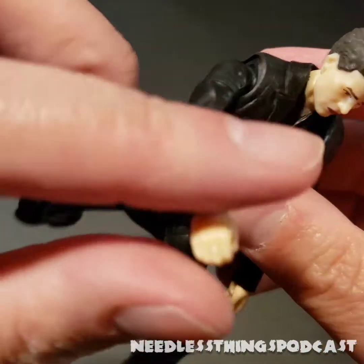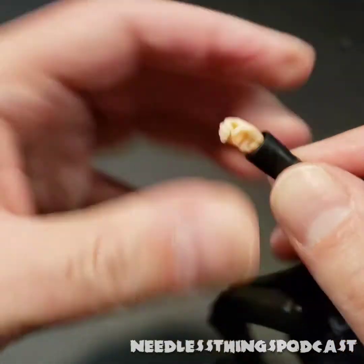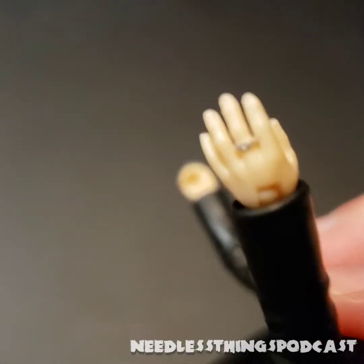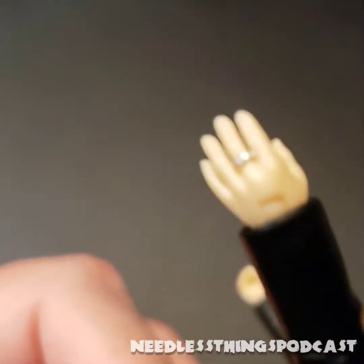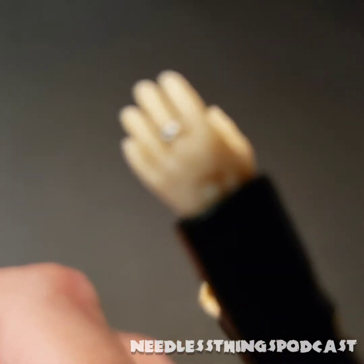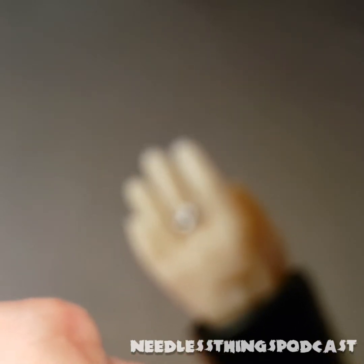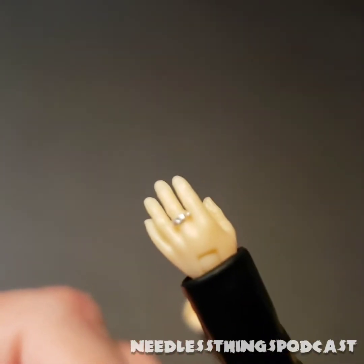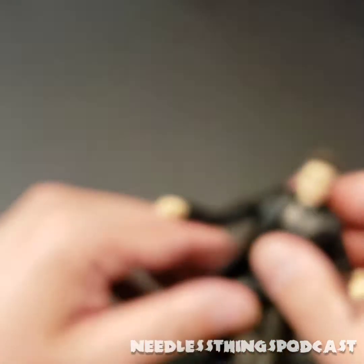And we've got the hands have swivel and pivot. And you can see he's got the, what is that ring called? Claddagh ring. And it actually looks, I don't know if I'm going to be able to get close enough for you to really see it. Let's see here. What can I do? Can we do this? Not really. Well, I'll just take my word for it. The ring looks pretty darn good. So nice work with that.